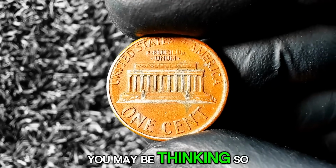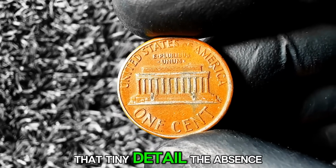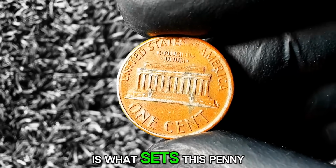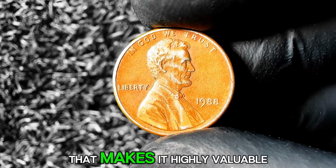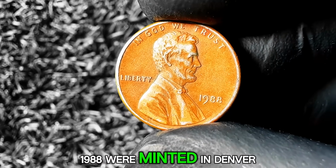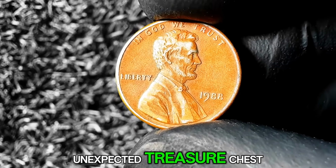You may be thinking, so what? It's just a mint mark. But that's exactly the point. That tiny detail, the absence of the mint mark, is what sets this penny apart. It's a mistake, a rarity, and in the world of coin collecting, that makes it highly valuable. Most of the pennies from 1988 were minted in Denver, so finding one with no mint mark from Philadelphia is like stumbling upon an unexpected treasure chest.